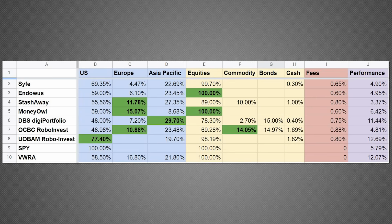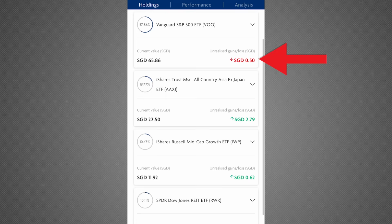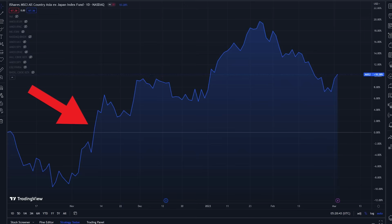Looking at the holdings, it's only investing in 77% US and 20% Asia Pacific. So the reason would of course have to be Asia Pacific. As it turns out, that was really the case. Every other holding was either losing money or barely making any money, except for the all-country Asia ex-Japan ETF, which back in November had a big jump and continued on its rally. And that's the reason why this portfolio is doing so well.